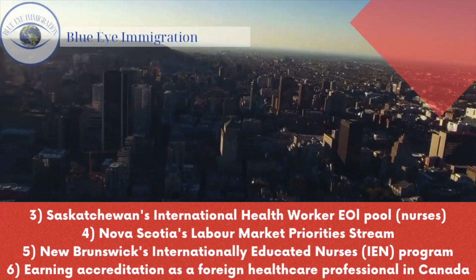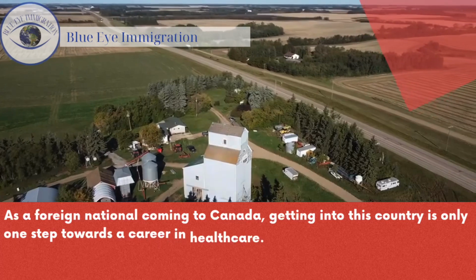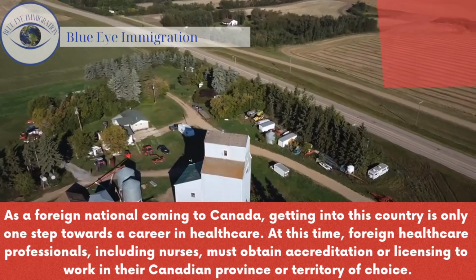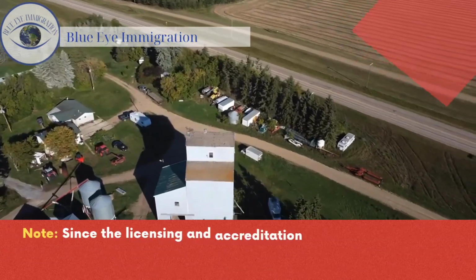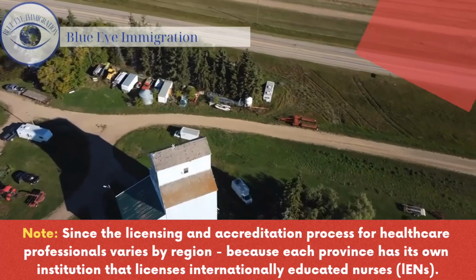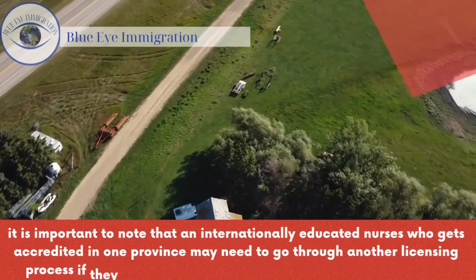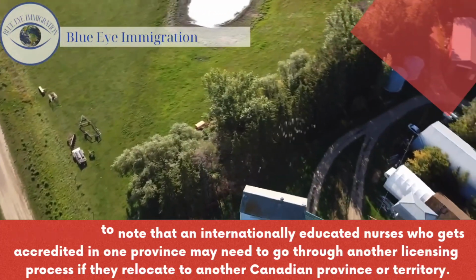6. Earning accreditation as a foreign healthcare professional in Canada. As a foreign national coming to Canada, getting into this country is only one step towards a career in healthcare. At this time, foreign healthcare professionals, including nurses, must obtain accreditation or licensing to work in their Canadian province or territory of choice. Note: the licensing and accreditation process for healthcare professionals varies by region, because each province has its own institution that licenses internationally educated nurses, IENs. It is important to note that an internationally educated nurse who gets accredited in one province may need to go through another licensing process if they relocate to another Canadian province or territory.